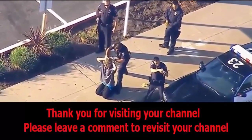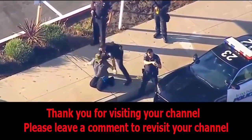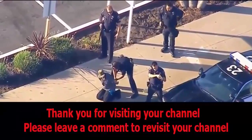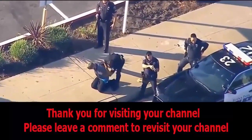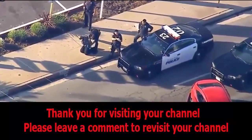PIT maneuvers can be tricky because, you know, this was in an area where if that vehicle would have spun out, it could have gone into oncoming traffic, but as I mentioned, the suspect slowed down to a rate that allowed them to do it. Buena Park Police did it what seemed to be perfectly, and now fortunately we have both suspects, or one suspect and the other individual, we're not certain, the woman that was the passenger, in custody at this point.